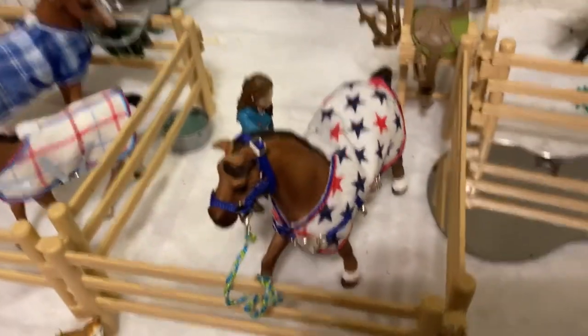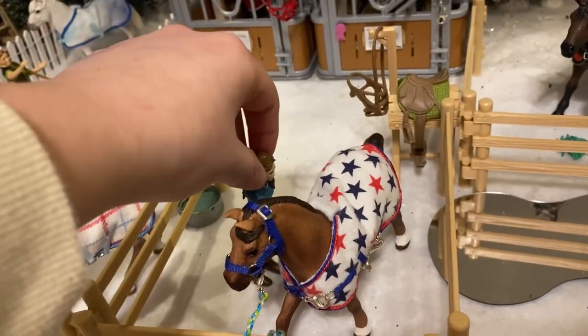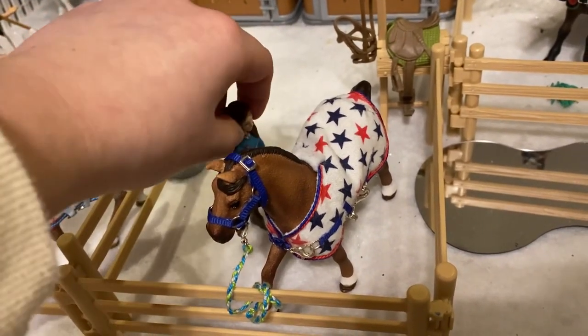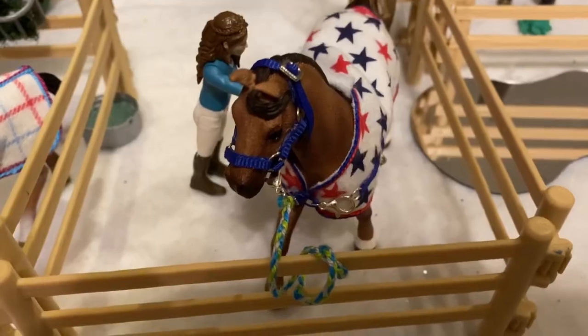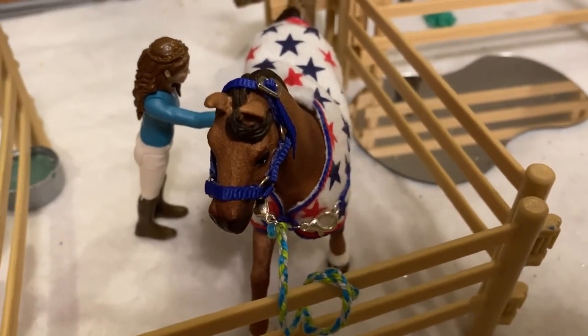And then this is kind of like a little tack up area where you can tack up your horse. And we have this person who doesn't have a name. I think I named her in the video, which I'll link down below, my little Christmas video. Well, now she's not going to stand. And she is taking off the America blanket. This is Cayenne, and I don't know what he is. I think he's a quarter horse.